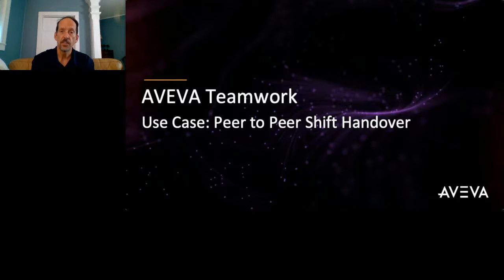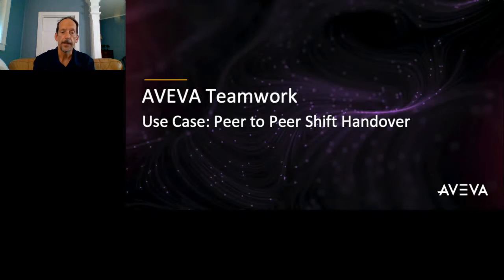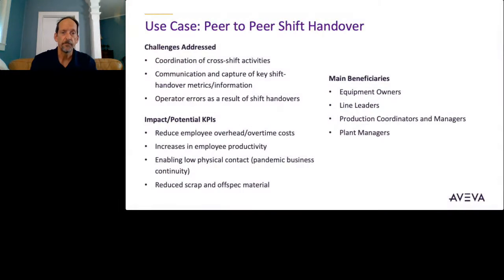I'm here today to talk to you a little bit about shift handovers and how teamwork can help make shift handovers an even better part of your production plant. Today, we're going to spend just a few minutes reviewing how teamwork handles shift handovers and how from the floor level up through the managers and the staff can use teamwork to really make it better on the floor.